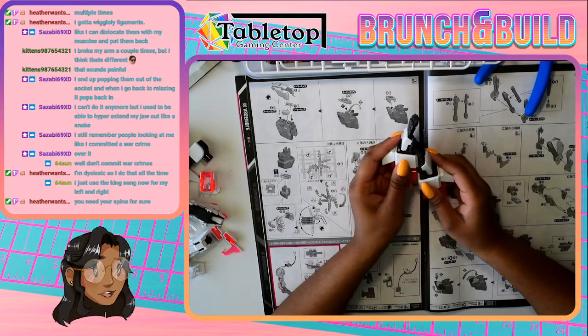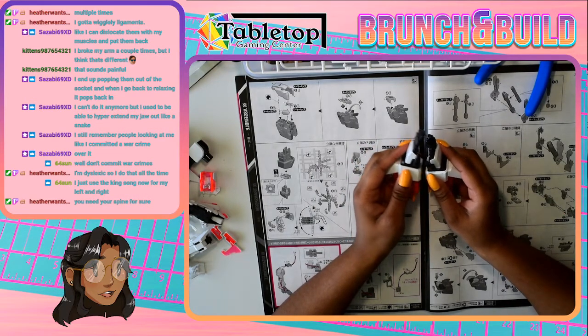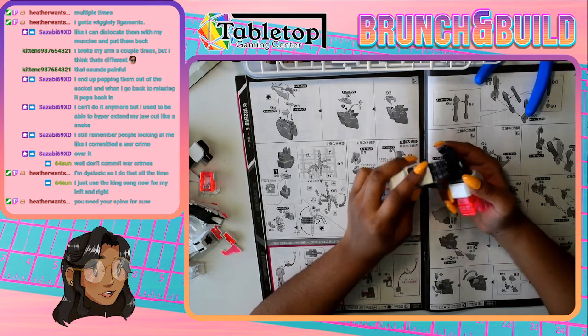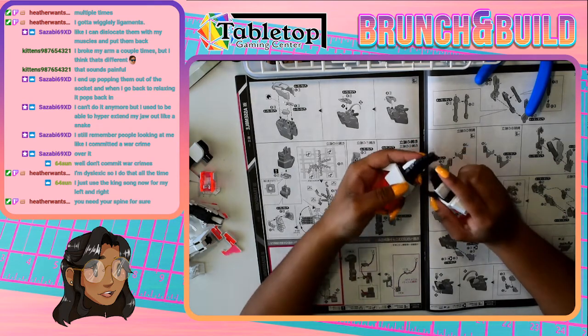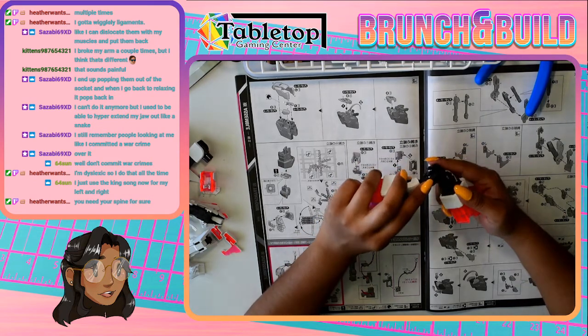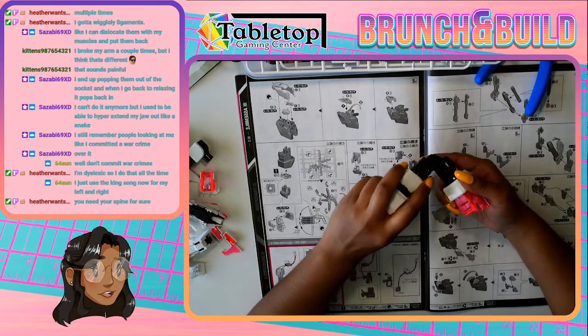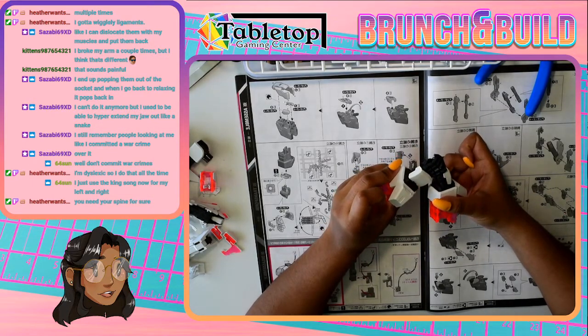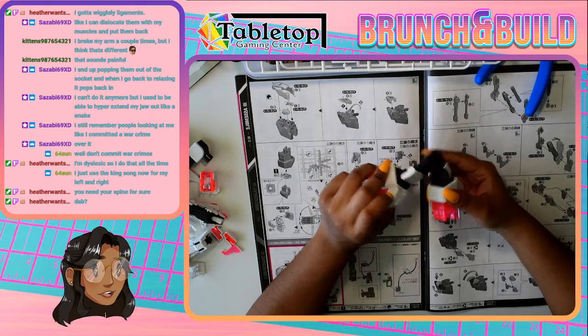He can clap. He can do a round of applause. He can hold hands with himself. The amount of articulation on the hand joints is actually kind of insane. He really can hold hands with himself. If I wanted to, I could pose that right now, where the two hands are holding hands.